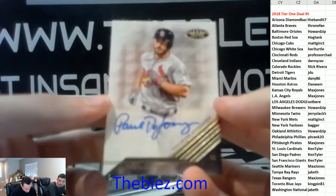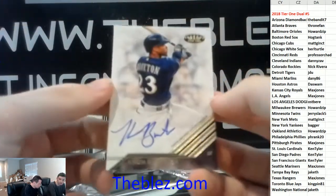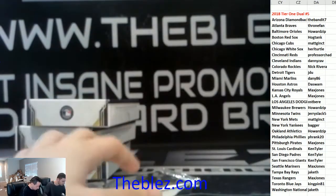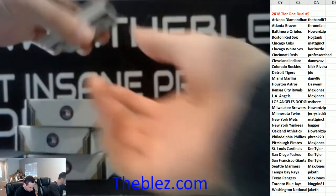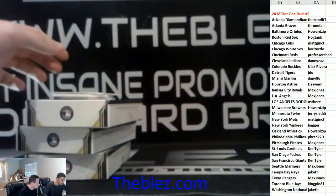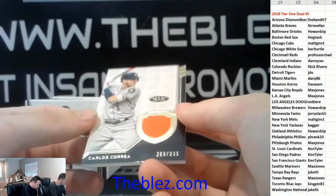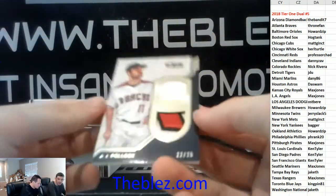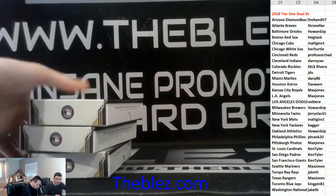For St. Louis, we have Paul DeJong. Keon Broxton for Milwaukee. And a jersey of Marcell Ozuna for the Fish. Last pack. Jose Ramirez for Cleveland autograph, number to 100. For Tampa Bay, we have Jacob Faria. Jersey for Houston, Carlos Correa. And the last hit of the case is a patch. It's number to 25, AJ Pollock for the Diamondbacks. And that is the case.